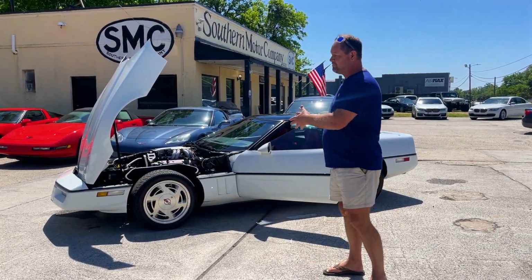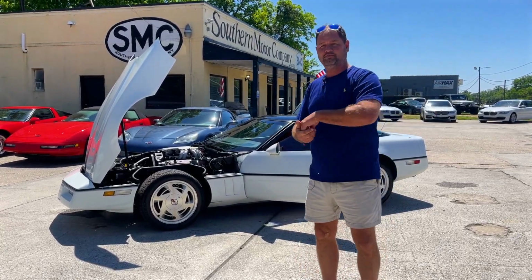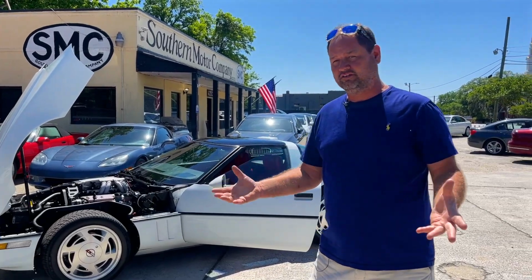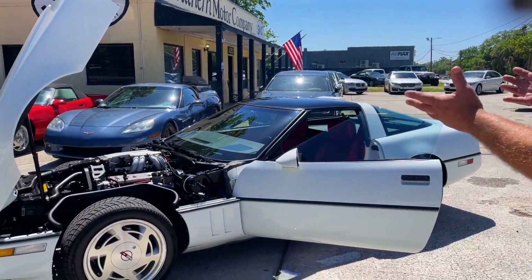For the longest time, I've been wanting an 80s Corvette. We traded one in on our ZR1. Walk with me. I'm gonna do a quick video, a quick test drive, so you see what it's all about. I don't really want to sell it, but I got so many cars personally. But it's a white with a red interior.